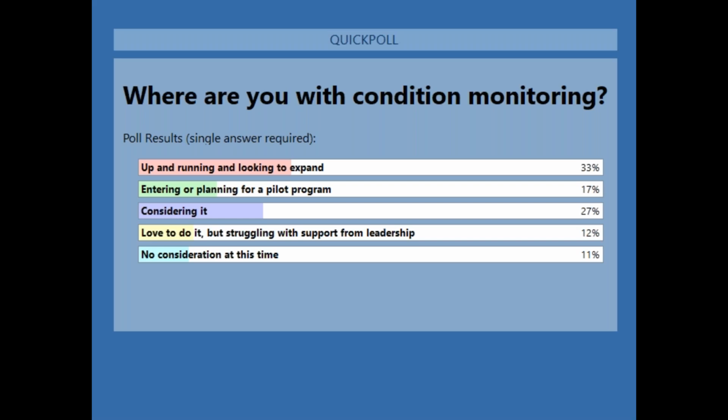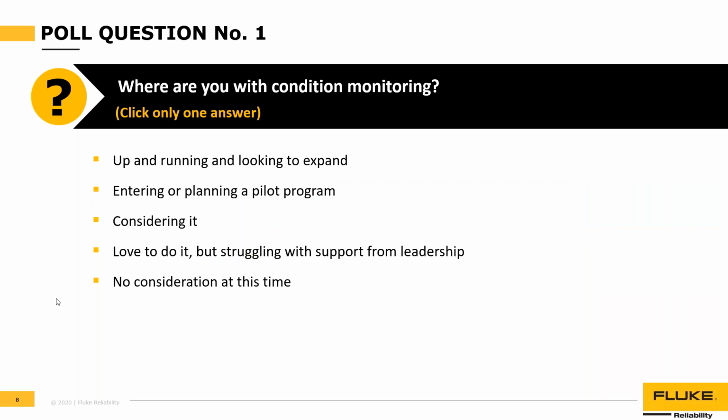No, I like the fact that 33% are up and running and looking to expand. That's a good sign to me, and it's indicative of the advancements that we've made with technology over the years. I did a lot of this stuff manually, so it's great to see that people are really doing this and it's taking off, because it does drive better results and it does drive better data. Agreed. Okay, I'm going to hide this poll now and give you back control of the slides.